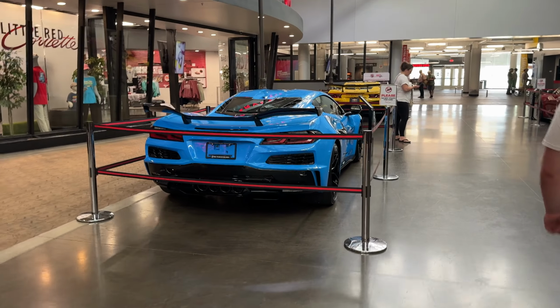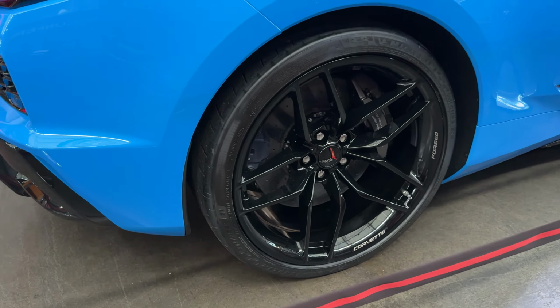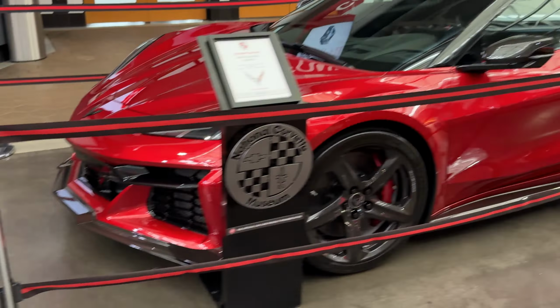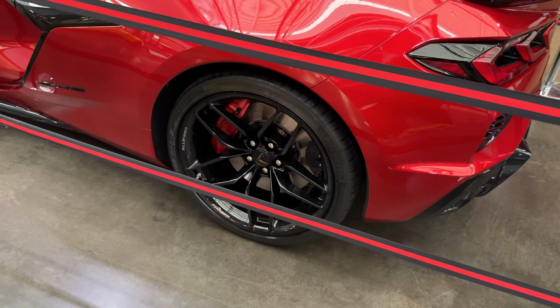Interesting. We got another C8 Z06. This one also has a Z07 pack. It does not have the carbon wheels, but it has the forged wheels. Nice. If you look at the E-Ray, that piece over there, the skinny piece is painted. But on Z06, it's always painted in black. Another Z07 pack, and this one has no Z07 pack, but is a Spider with the forged wheels.